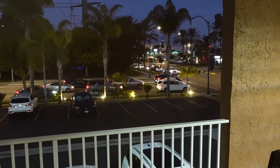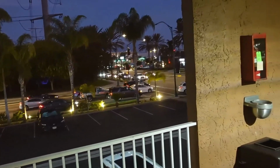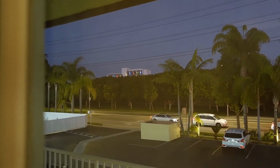We're going to test that out later on, but it is currently like 5 o'clock right now, so we'll have a better shot tomorrow morning and we'll film that for you. Over there with the blue lights, that is Pixar Pals Hotel. So we're not too far away from the parks either.